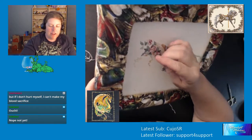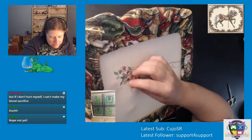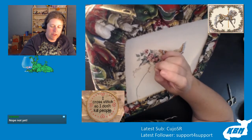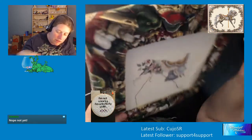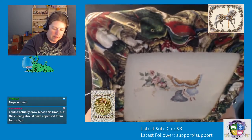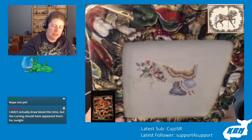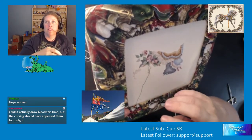How are you liking the new needle? Are you getting used to it? It's kind of amazing how the right needle can make a project flow better. I used to be in that boat, Saren. I would use whatever needle I could find, sharps, it didn't matter. If I could thread it, and if I could get it easily through the holes in the fabric, sure. Didn't actually draw blood this time, but cursing should appease them for tonight. I used to use any old needle for my cross stitch. I have, within the last couple years, really.